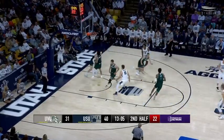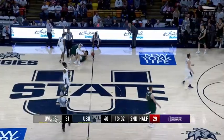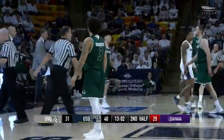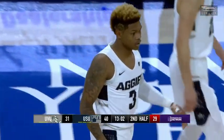Torian Knight with a similar move on the other end, but this was blocked by Steele, picked up by Washington, and a foul by Dwayne Brown Jr. as Washington was trying to take off the other way. Yeah, again, the Aggies are a little out of sorts. Ketta not in the game. Not being able to make an outside shot right now kind of hurts us.